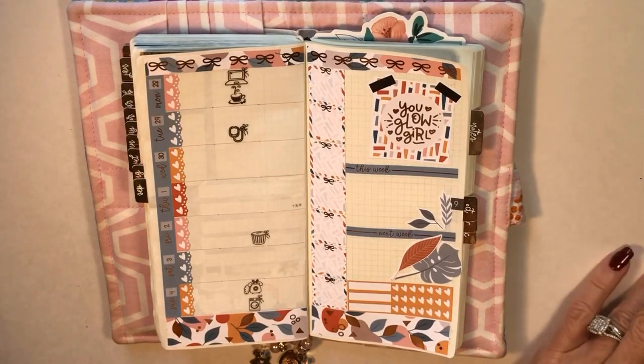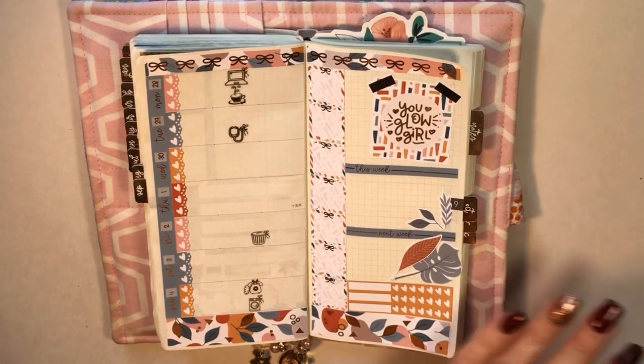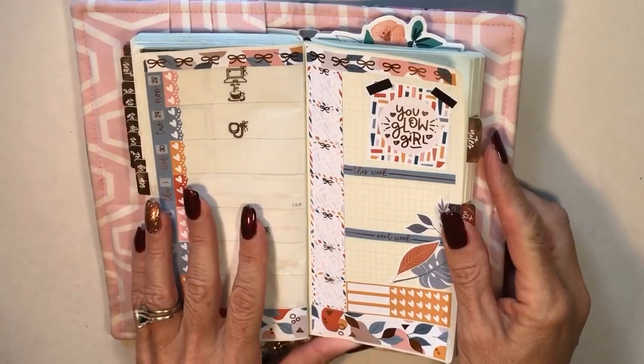So that is it, my friends. This is my layout for this week. Short and sweet. But like I said, this is a basic planner for me.